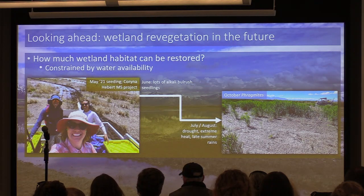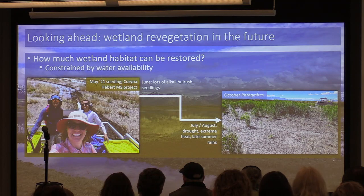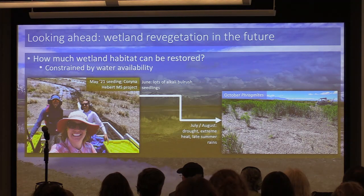So in May of 2021, Karina, with collaborators, went out and seeded her sites. She went back in June, and success, lots of alkali bulrush seedlings coming up. We were super excited. But then July, August, drought, extreme heat, and then followed by late summer rains.